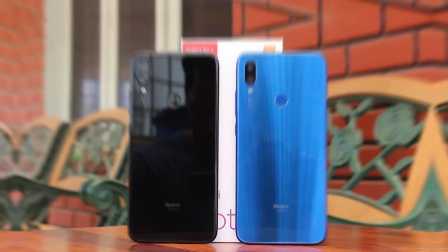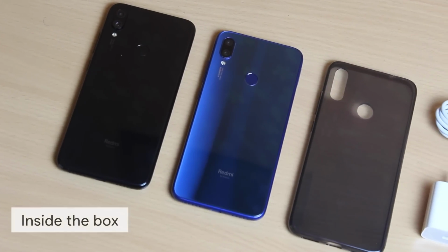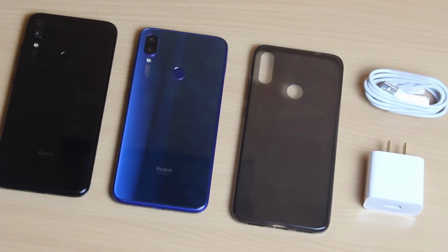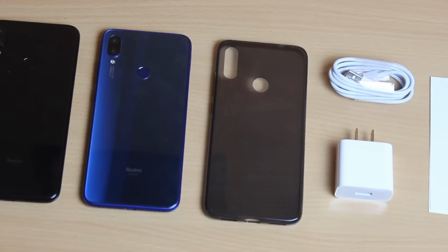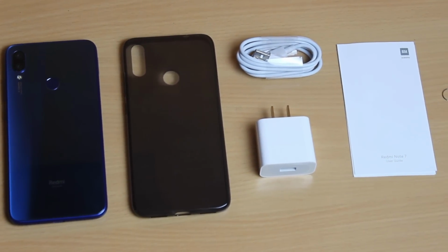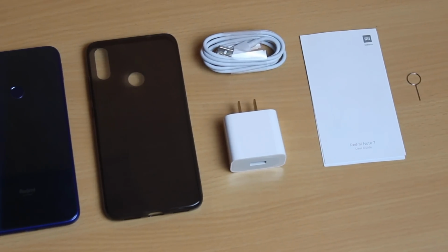Do check it out. Since both Redmi Note 7s and Redmi Note 7 are sibling, they both get same accessories inside the box. You would see transparent protective cover, Type-C USB cable, standard power adapter, guide and manual, and SIM ejector pin in the box.